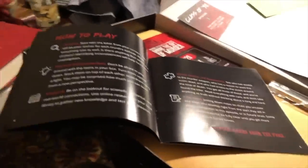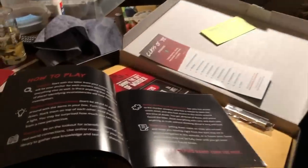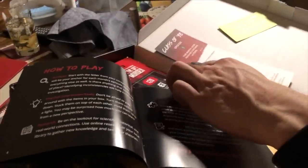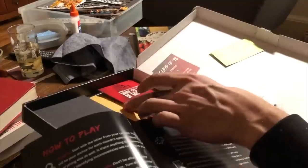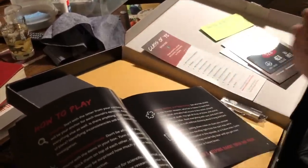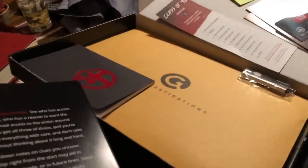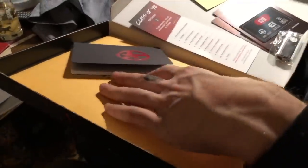It says with each box, you should be able to eliminate at least one suspect before moving on to another box. I don't know how often they send you the boxes, though. Looks like monthly. Monthly? Okay. This looks pretty fun. So we have all the things we need to get started in here. What is this? Gray Investigations. Is this our notebook? Notebook, yep. This looks so cute.